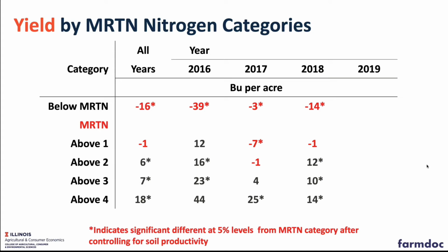2018, above 2, above 3, and above 4 had statistically higher yields. And 2019 also had statistically higher yields, 7 and 9 bushels. Here's the key. This is for yield. Remember, yield. So in some cases, those above MRTN categories did have higher yields.